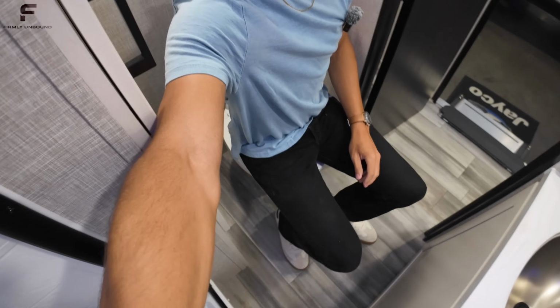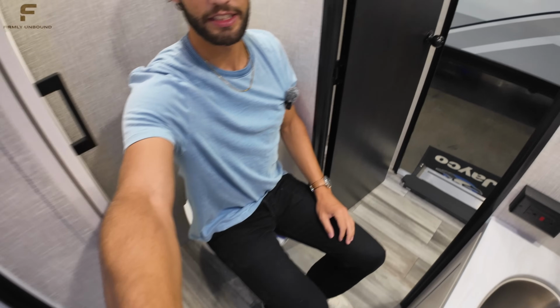And then let me flip this camera around so you can actually see here. I mean, pretty decent amount of space to work with sitting on the toilet. Like, my shoulders don't hit on either side. It is a little close on this side, so if you have really wide shoulders, your shoulder might rub up against there, but nonetheless not too terrible.